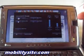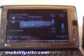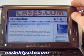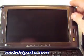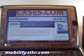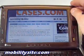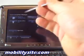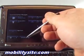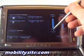So what we have here is a communication. Let me change the resolution back to 800 by 600, or 800 by 480, excuse me. And we'll go to this, sorry about that, wrong button. Communications manager, or the control panel as they call it, which basically looks like a communications manager. Alright, modem is on, Bluetooth is off, direct push is off, wireless LAN, flight mode, advanced settings, your volume and brightness, or you can control right here.